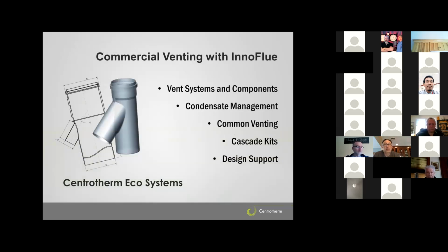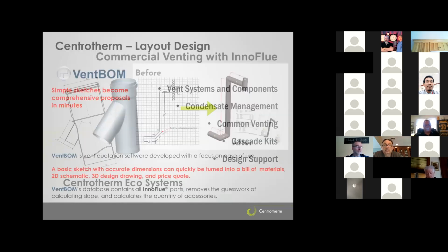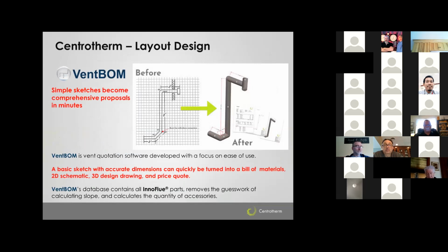Moving on a little bit now to some of the commercial venting applications with InnoFlue. They have this software they refer to as Vent Bomb. What can happen is we'll have a line drawn sketch with some dimensions of what we're trying to accomplish. We'll send it up to the factory, up to Albany, and they'll be able to implement it into this software program and spit out a bill of materials, a 2D schematic, a 3D design drawing, as well as a quote. So it's a nice feature to kind of get it right.